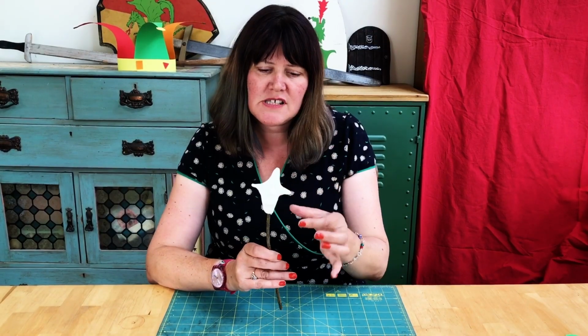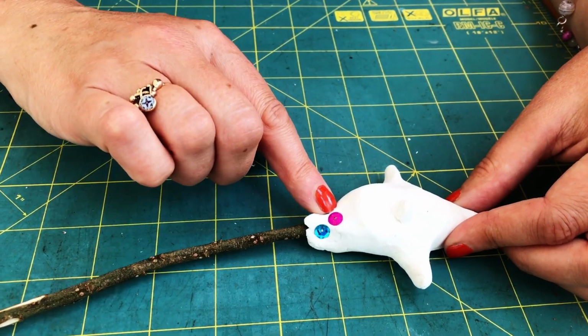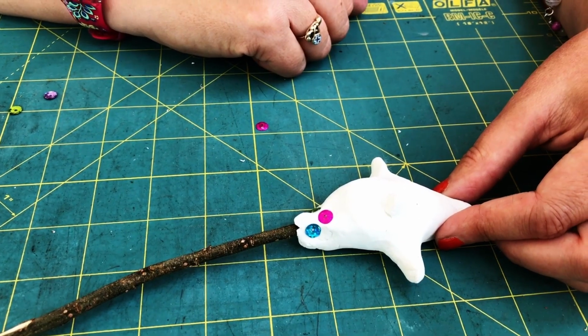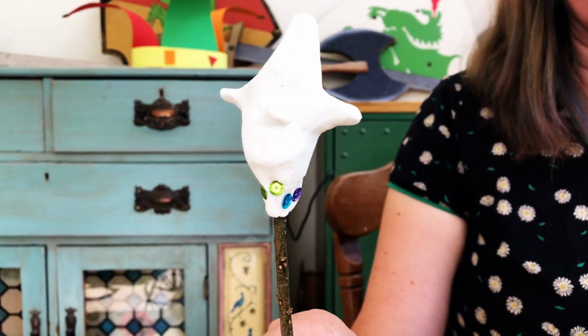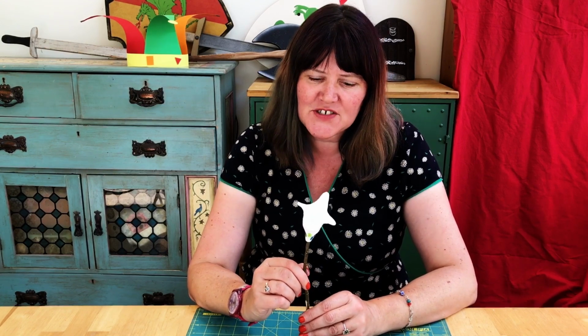Before the clay dries, I want to add a few sequins to his neck. Now this is totally optional, you don't have to do this, but I have a few lying around, so I thought it might look nice and sparkly. There's our Jester's head with sequins attached. I'm going to leave him to dry now. The instructions on my clay say 24 hours, and just read your instructions. It's going to differ depending on what brand you're using. So I'm going to pop him aside and come back to him tomorrow.